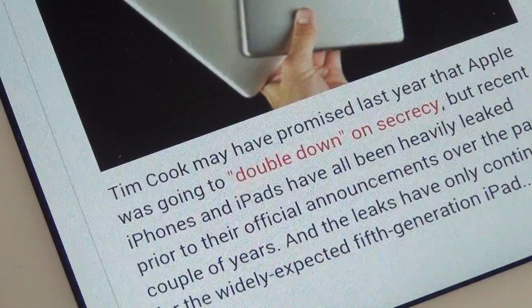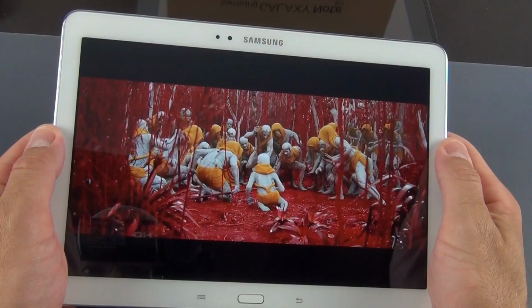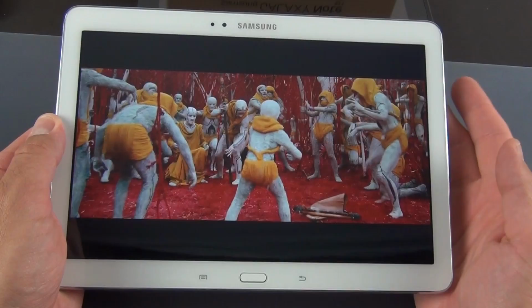Now, the audio is a big story here because we have these stereo speakers on either side of the device, and they're positioned up here so you don't accidentally block them. Definitely one of the better sounding tablets you can get right now, and even though they're no longer front firing, they still sound excellent. I really have no complaints here.